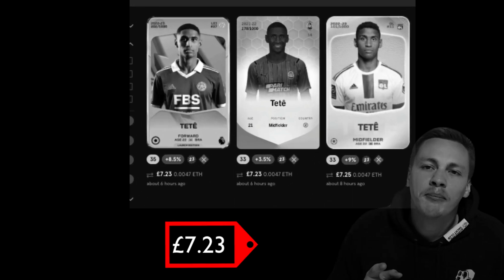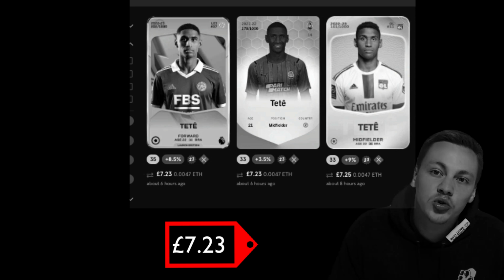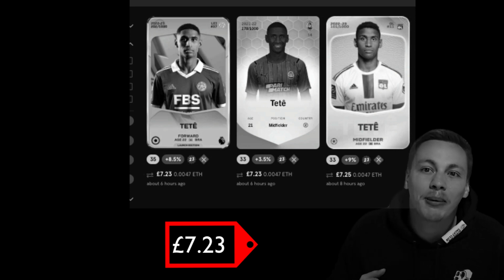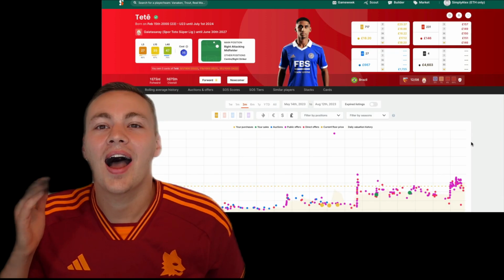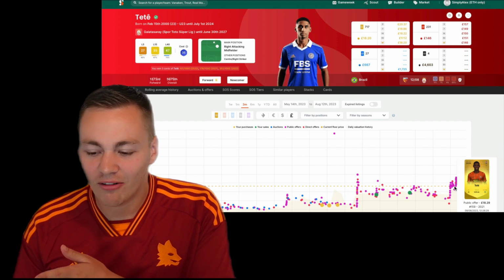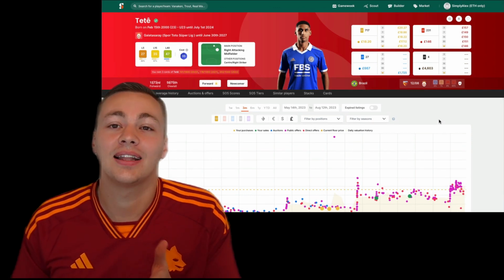Then for just over £7, you can pick up a few Tetes. Of course, relegated with Leicester, but returned from loan back to Shakhtar Donetsk. I think he's a better player than the league. They'll likely sell him to a different club. And then finally Tete was on the move. I was picking them up for £7, selling them now for about £18 after his move to Galatasaray.